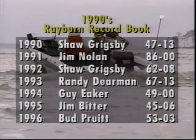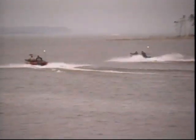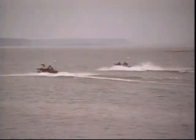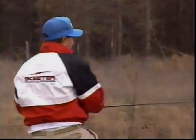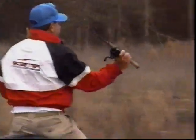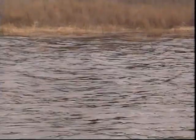This morning, the pros are keeping an eye on the weather. Heavy rain and wind gusts over 30 miles per hour are expected. Wind on Rayburn can be a sure enough killer. Veteran pro Lonnie Stanley of Huntington, Texas knows his backyard lake. With 25 years of experience, he looked for sheltered spots in practice.